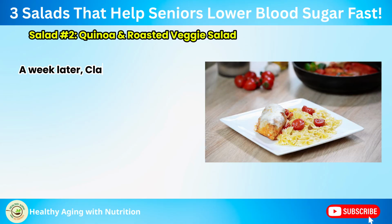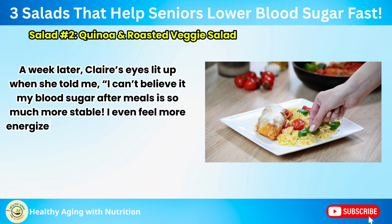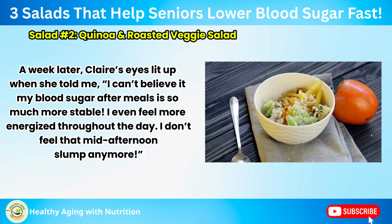A week later, Claire's eyes lit up when she told me, "I can't believe it, my blood sugar after meals is so much more stable. I even feel more energized throughout the day. I don't feel that mid-afternoon slump anymore."